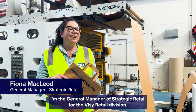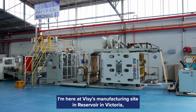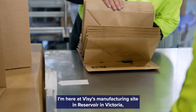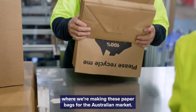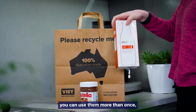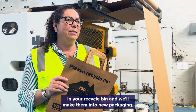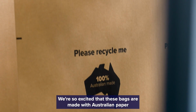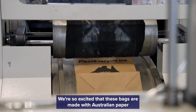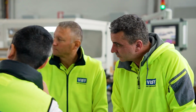My name's Fiona McLeod. I'm the General Manager of Strategic Retail for the Visy Retail Division. I'm here at Visy's manufacturing site in Reservoir in Victoria, where we're making these paper bags for the Australian market. These are a great solution when you forget your bags. You can use them more than once, and once you're finished with them, pop them in your recycle bin and we'll make them into new packaging. We're so excited that these bags are made with Australian paper and they're being manufactured locally, supporting jobs in Australia.